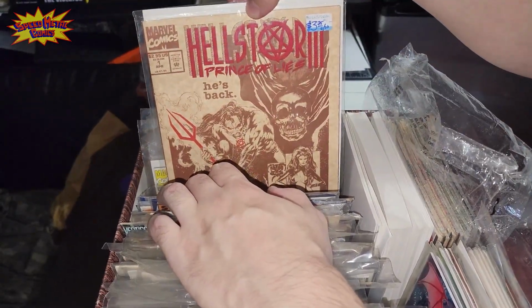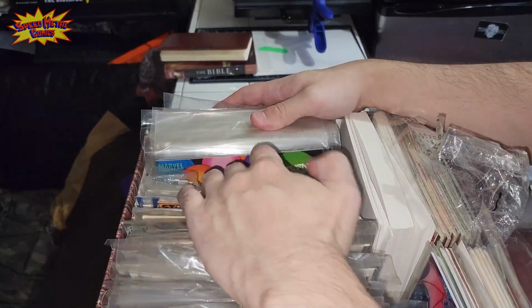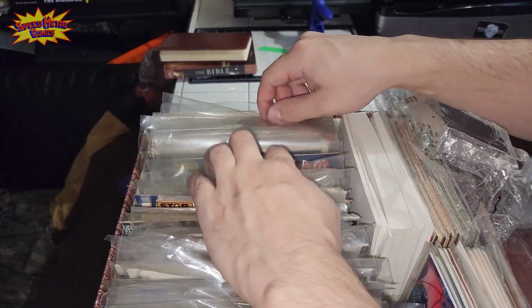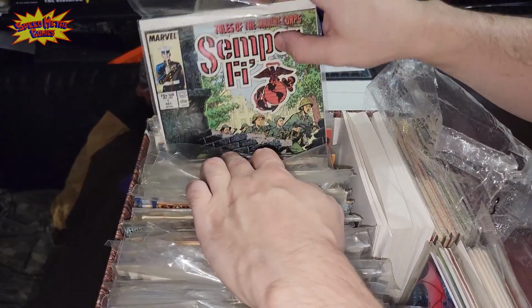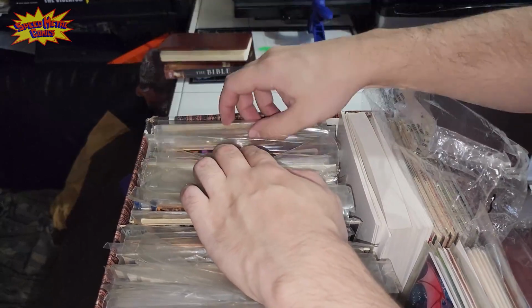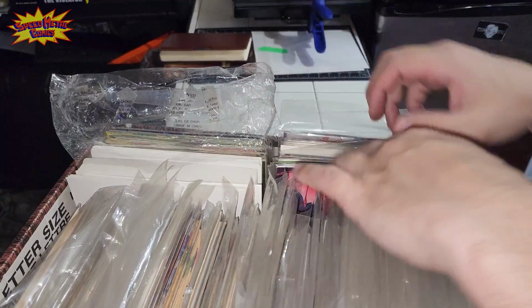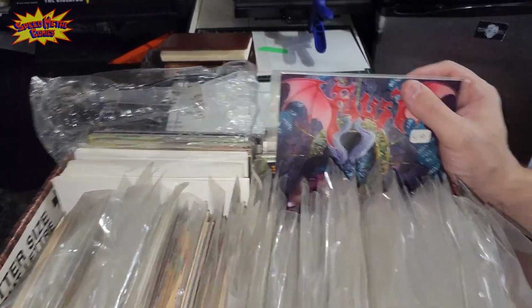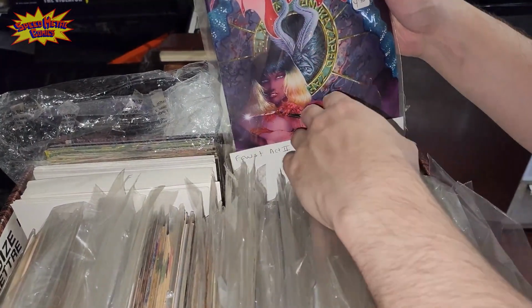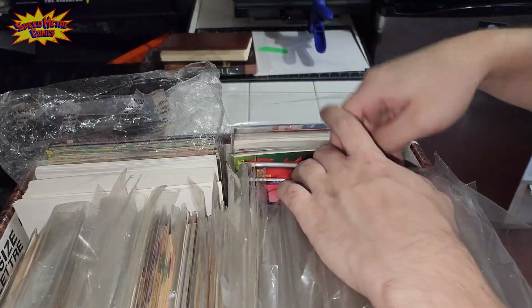And then Hellstorm. I thought it was Hellstrom, but I guess it's Hellstorm. There's a pretty good run in there of that. And then Semper Fi and some Nam books. Yeah, so this is the worthless crap. Oh, Faust is kind of cool. I might not even show that. There's a boob on there. Faust.